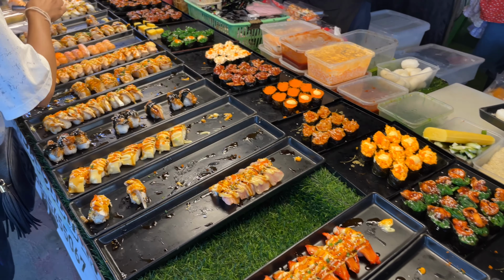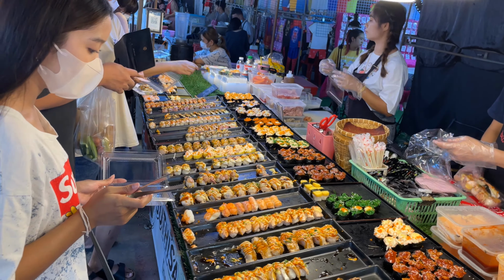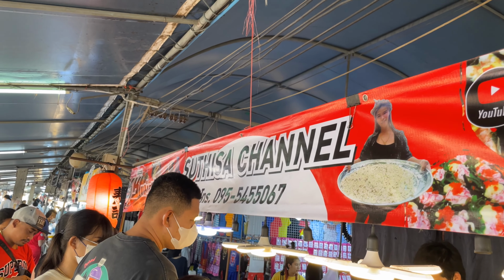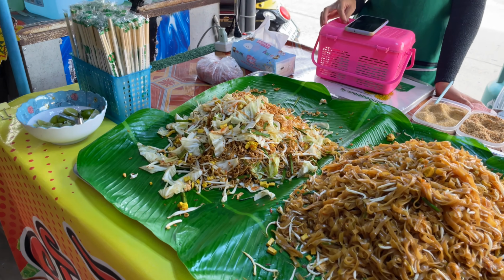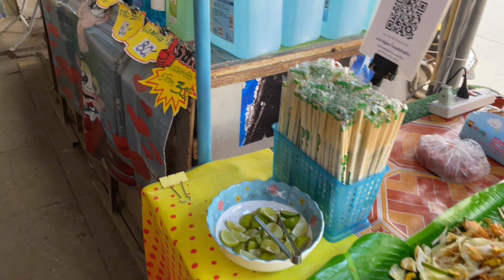So we got sushi rolls here and sushi all there. Looks like a pretty popular place. It's Chatuchak channel. Everybody's favorite pad thai. So you get that for 25 baht. She has the little peanuts and chili and everything there, and the limes.